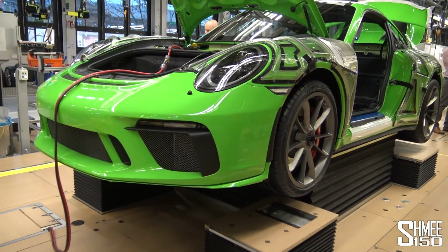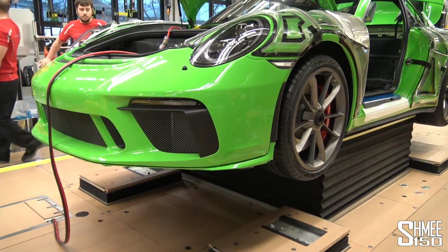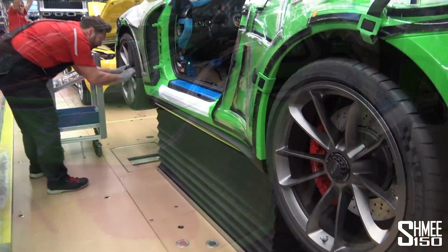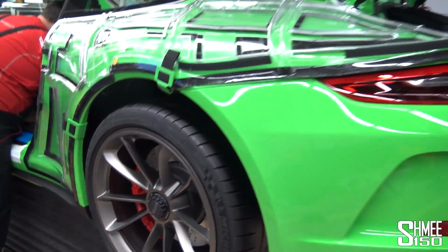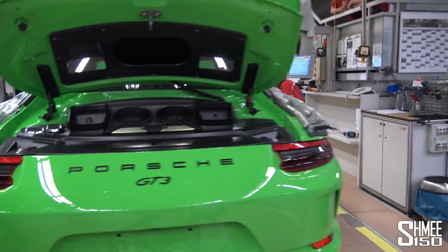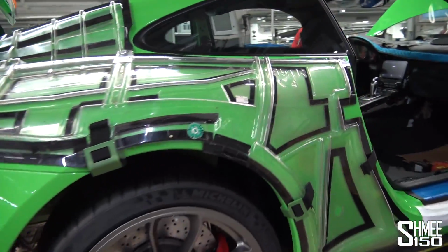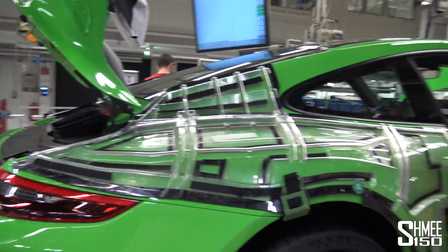Oh, up it goes again slightly. So it's supported from underneath. I think there's a little bit more work to be done before it then actually sits fully down. Now armed also with the GT3 center caps, every little piece now can go on the car. I mean, visually on the exterior, it seems mostly done. Come around everything, you know. If you look on the outside, it's just a lot of interior stuff that still needs fitment and installation.